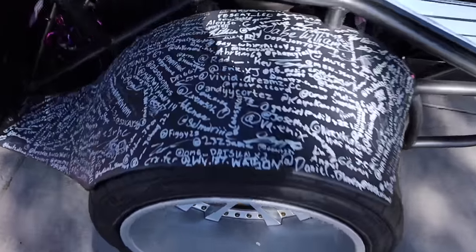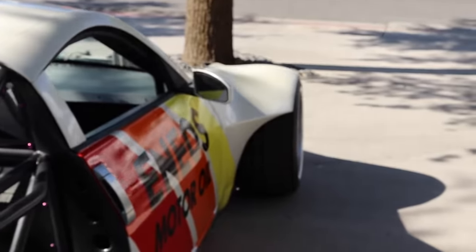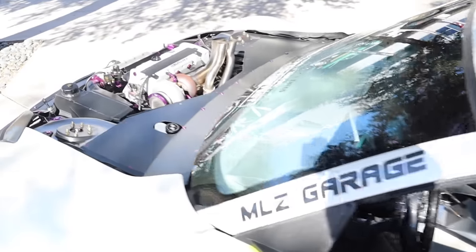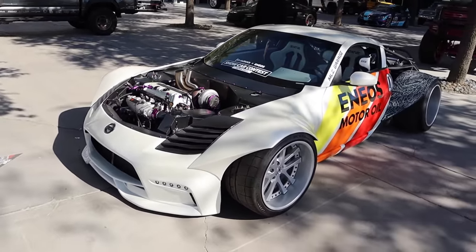That's cool. They kinda get to sign it. Full tube chassis. Look how wide it is though. So freaking wide. It's the cool thing about SEMA, you see stuff that you usually do not see. It's crazy. Got a motor in the back. Motor in the front. This is what I mean. You see stuff like this, it's so crazy.